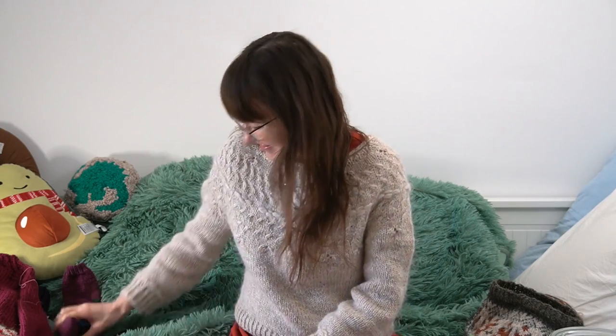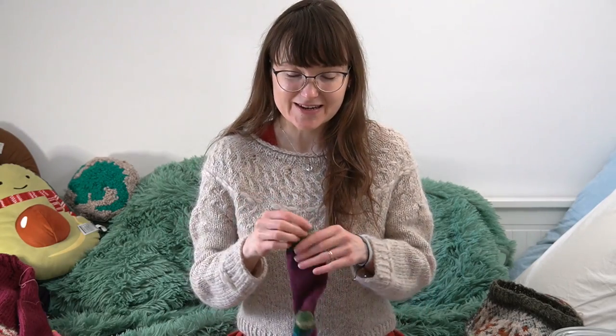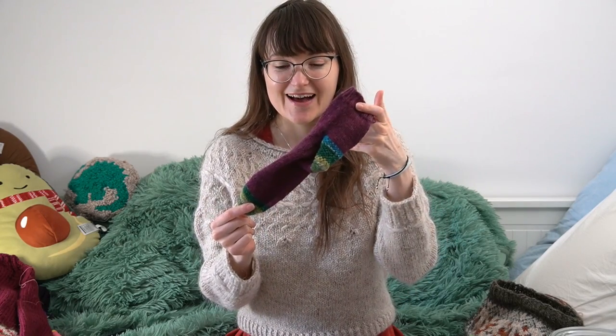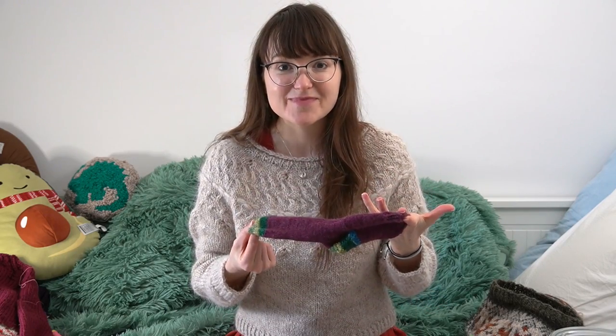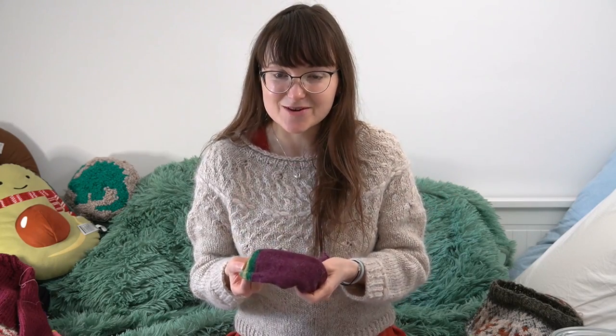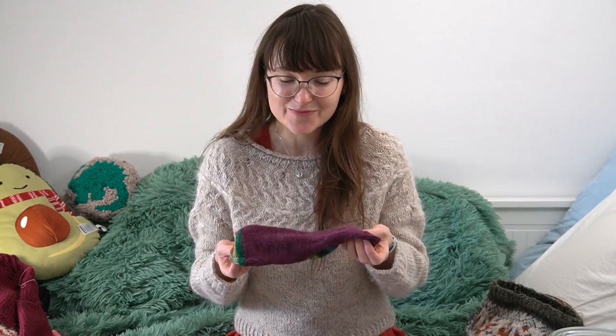What else? Oh yes, next finished object. It has baffled me slightly. You'll know from my last episode, I started making some scrappy socks. There's really nothing to show. I wanted to put them on sock blockers, but they don't fit. I don't have a clue what I have done to these socks, but they're so small.